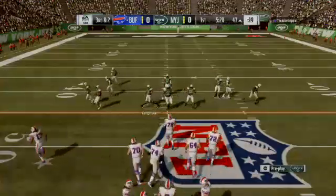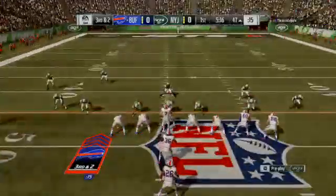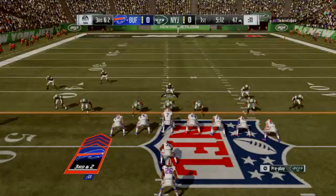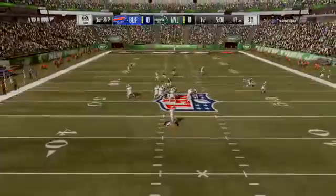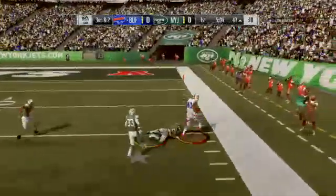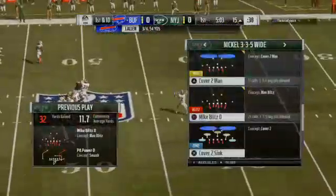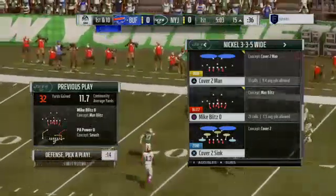Second down pass play got them 8 yards. Now they've got a third and a couple remaining. All right, here we go. 3-19. Allen going to throw. And he's got Will Tye complete. And he's going to be out down inside the 20 at the 15. And a big 32-yard play on third.